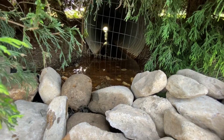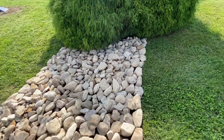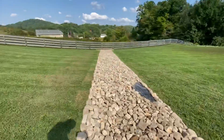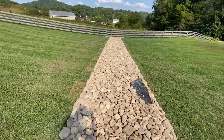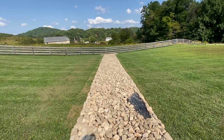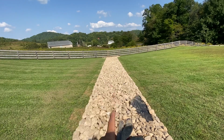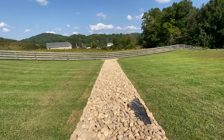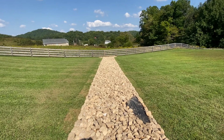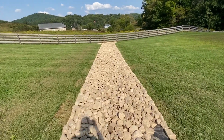All right, so there is the underground stream coming through. Boom. Right now we have a good flow of water all the way down. And what we did, started down the low end and we dumped every wheelbarrow load right in the middle, nice and firmly, on purpose to make that indentation just enough to create a small swell for that natural stream to flow down.